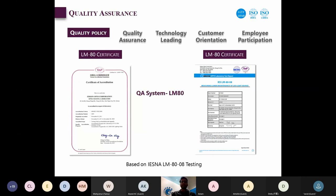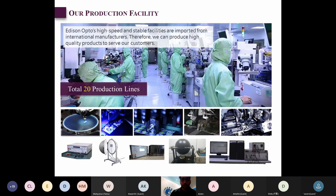And our LM80 criteria is 85 degrees and 105 degrees, and we test for 6,000 hours and 10,000 hours, respectively. And here you can see a snapshot from one of our production lines. For the LEDs in total, we have 20 production lines for our SMDs and for our COBs.